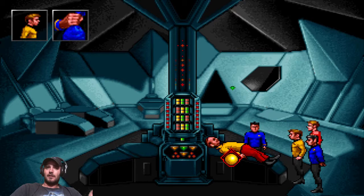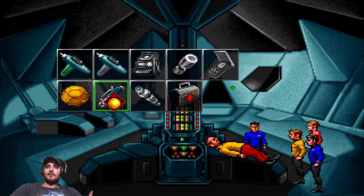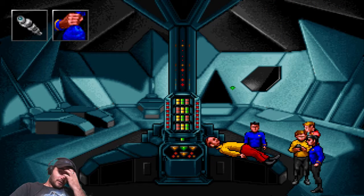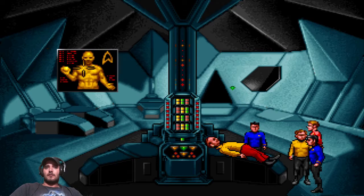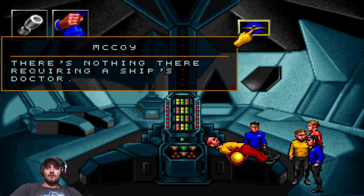Can we use him again? No. You fail to obtain... Pick his pockets, come on. Steal everything he's got. Here, let's show him this. No. Okay, so do we use the medical tricorder on him then? There's nothing there.